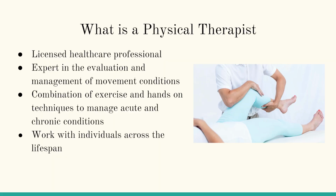So now that you know a little bit more about us, I want to talk a little bit about what we do. So what is a physical therapist? Physical therapy is a healthcare specialty that includes the evaluation, assessment, and treatment of individuals with limitations in functional mobility. Physical therapy is designed to help patients develop, maintain, or restore maximum movement throughout their life. So regardless of what threatens your mobility, whatever is causing you pain, a physical therapist will be able to help you with that.